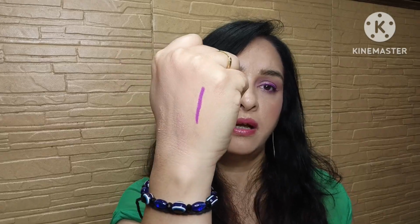It has a very nice buttery finish. It glides on very nicely, like butter. It glides very well and it's very pigmented. You can see just in one swipe you get very nice pigmentation. You can see how good the pigmentation is.